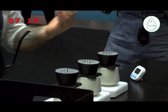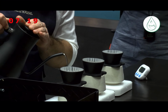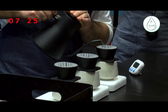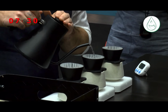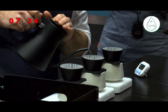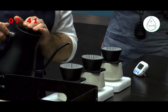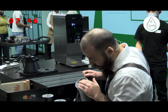This maximizes the extraction power, highlighting the exceptional acidity of this delicious cup of coffee that you will experience today as, please write down, medium to high intensity, sweet, juicy acidity when the cup is hot, and maintaining its intensity and transforming into an even juicier acidity when it's cooled down.